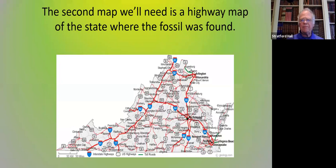Well, the second map, which sounds kind of silly, is a highway map, okay? Because you've got to get back there. And the highways link the different geological regions. Hey, here's a tidbit. Look at I-95. You see where I-95 is? It runs from the top, you can see it there. Well, I-95 runs right over something called the fall line.